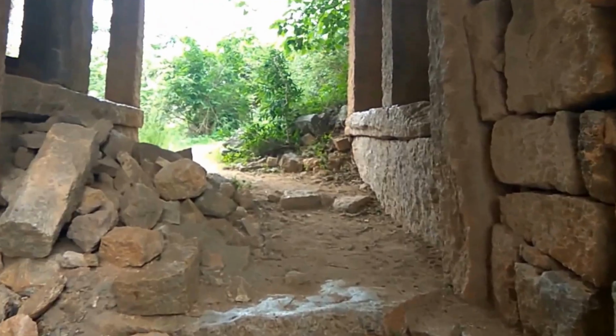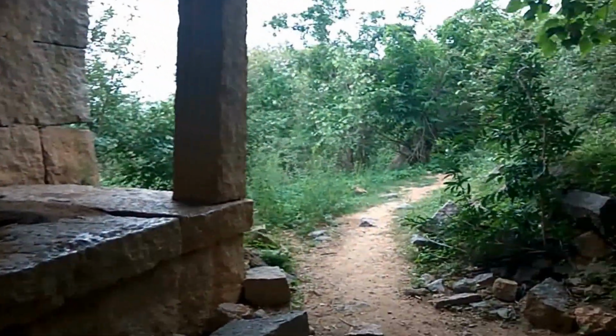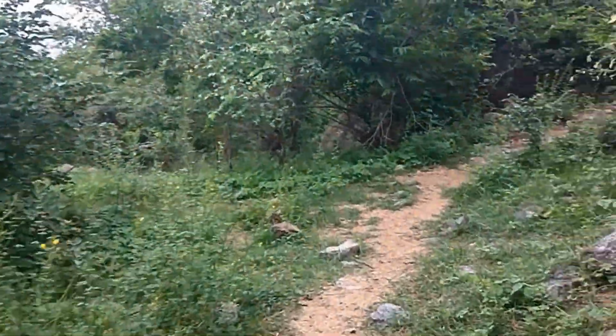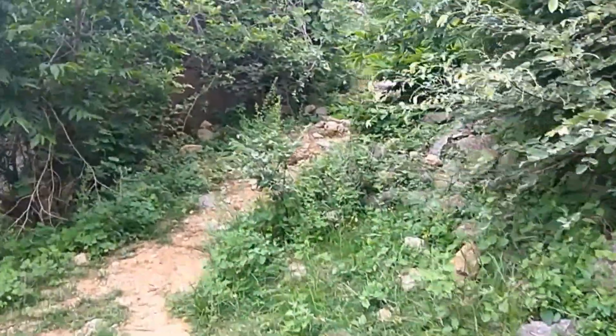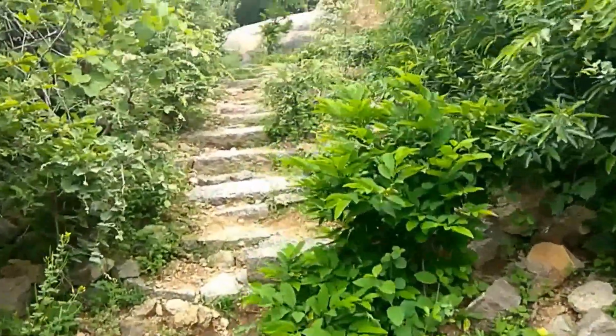And I am expecting to see a few monkeys and birds. There may be snakes, lizards, insects. It could be dangerous, but let's go.